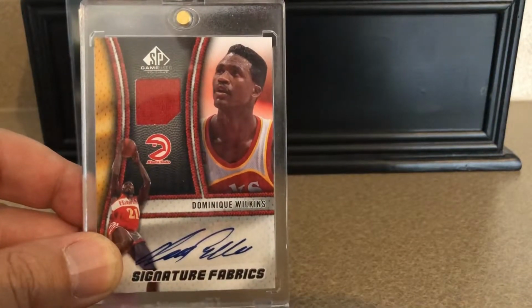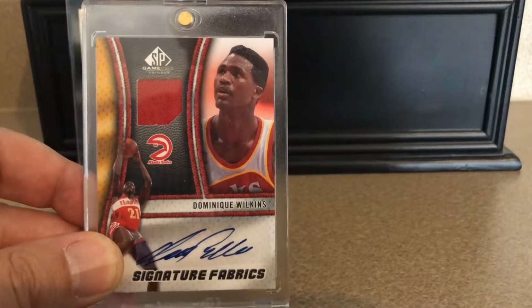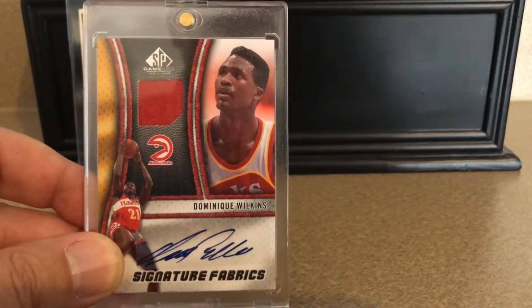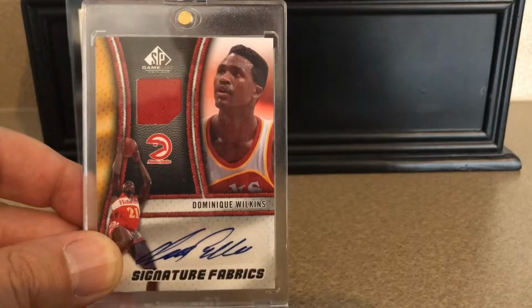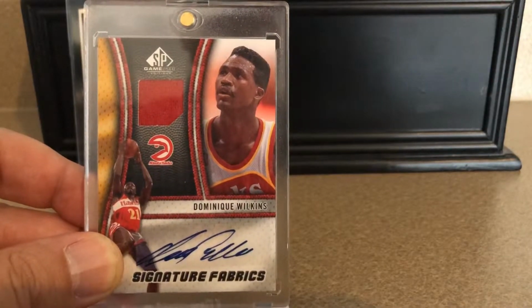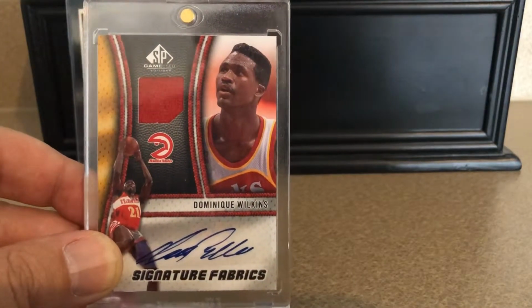He did play for some other teams over the years, but he'll always be remembered as one of the great Atlanta Hawks, one of the best dunkers of all time. North Carolina boy, played in Washington, North Carolina. Just one of my favorite NBA players of all time, and one of my favorite cards in my collection of his, and he represents number 2 in my Core 4, my Mount Rushmore of my collection.